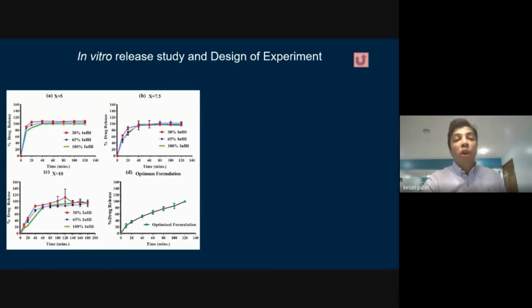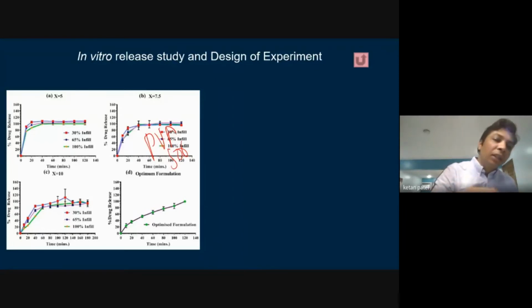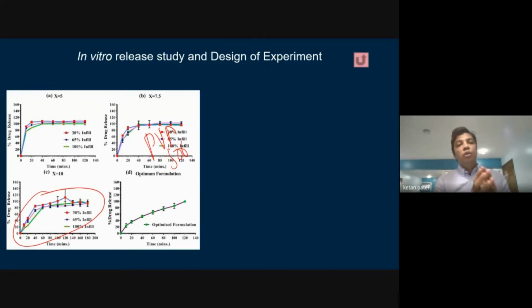in some of the polymers. However, in the case of PVA and sorbitol, which are both highly soluble matrices, we did not see a big difference in terms of infill percent. Infill pattern we see a difference, and most importantly, with the size we see a huge difference. As you make it bigger, it gives you more sustained release. So sometimes you want to cut down the dose and increase the size of the tablet to control the drug release. So these are various angles that you can learn.